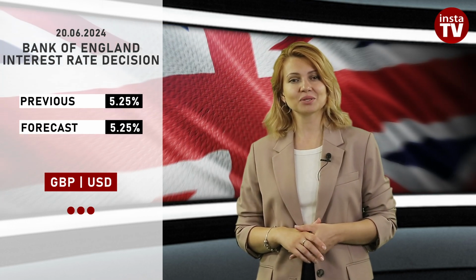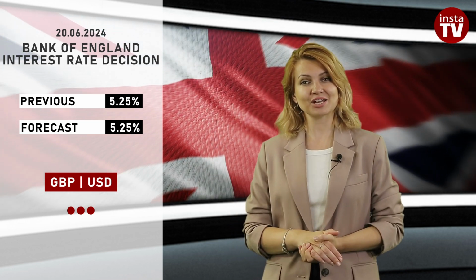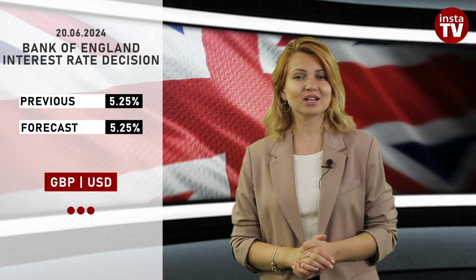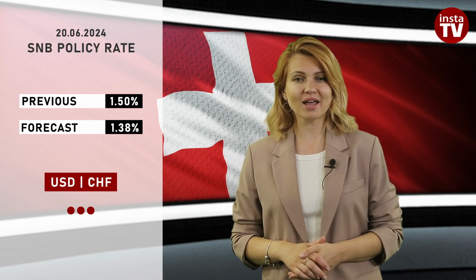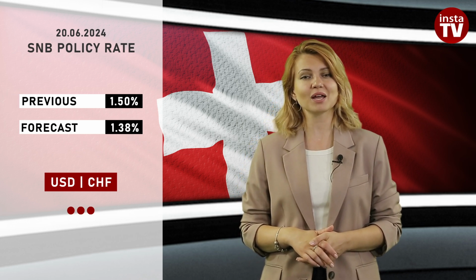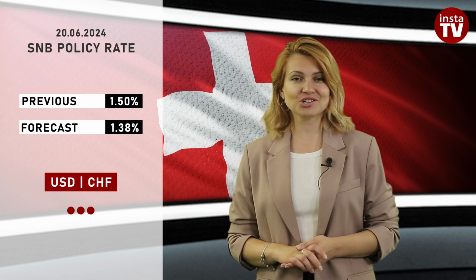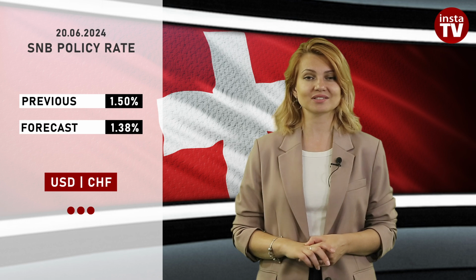The regulator will receive around 12 reports on the country's economic situation just before making a decision. Any news from the Bank of England is likely to trigger a drop in the British pound. On the same day, the Swiss National Bank, the People's Bank of China and the Bank of Indonesia will make their decisions. Both Asian regulators intend to keep their current settings.